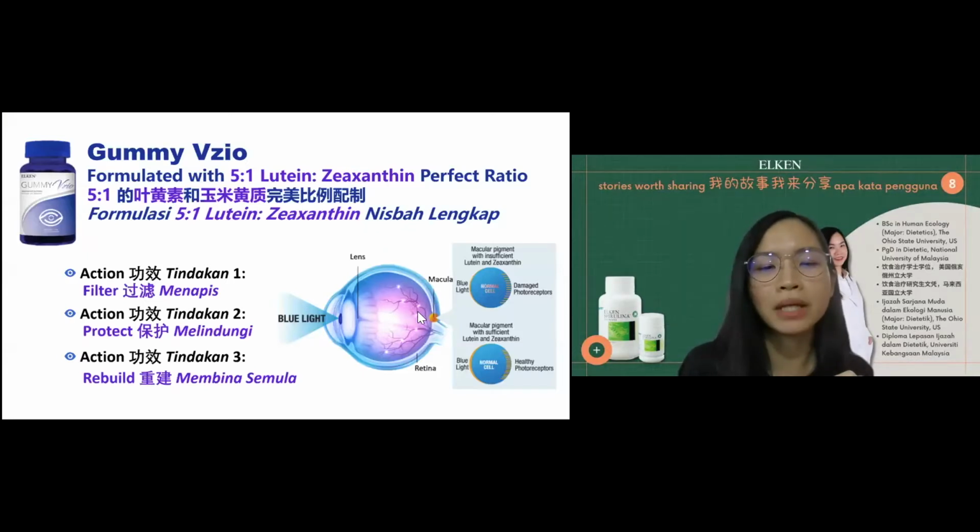First of all, lutein and zeaxanthin can deposit in the macula of our retina and form built-in sunglasses to help filter harmful blue light. Secondly, lutein and zeaxanthin are powerful antioxidants that can help neutralize free radicals, which in return protects the cells in our eyes from being oxidized or damaged and lowers the risk of getting eye inflammation. So what are free radicals? Free radicals prevent our eyes from being oxidized. And lastly, lutein and zeaxanthin can repair damaged cells.